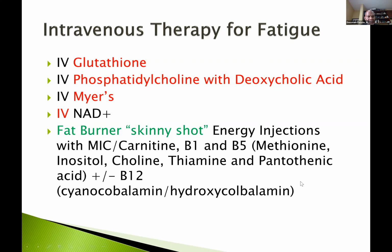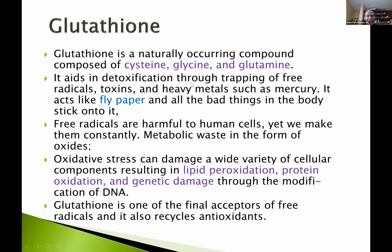All right, next slide. So we get into a little bit more. Glutathione is so simple. It's 3 amino acids, and they have to have these 3: cysteine, glycine, glutamine. It acts like fly paper. You know those little things that we used to hang in our house back in the 80s or 90s when we had flies, and the fly would come around and stick on it. Picture glutathione like that. The fly is a toxin.